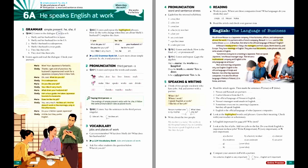7. I don't eat meat. My sister. My sister doesn't eat meat. 8. I don't read newspapers. My son. My son doesn't read newspapers. 9. Do you work? He. Does he work? 10. Do you drink coffee? She. Does she drink coffee?